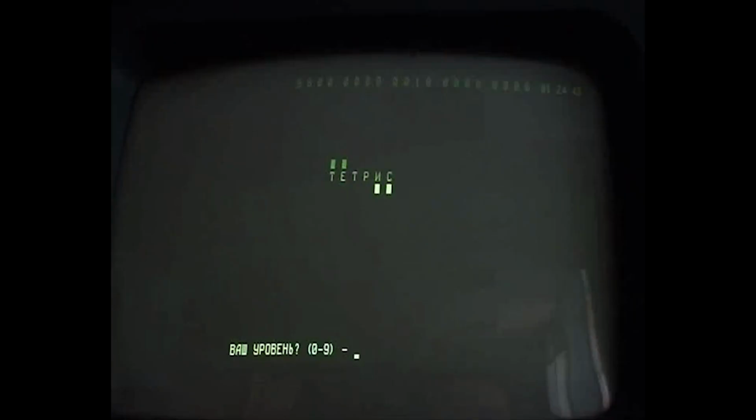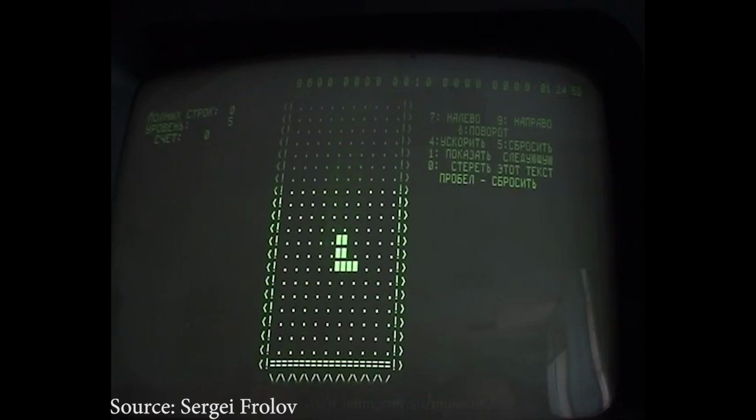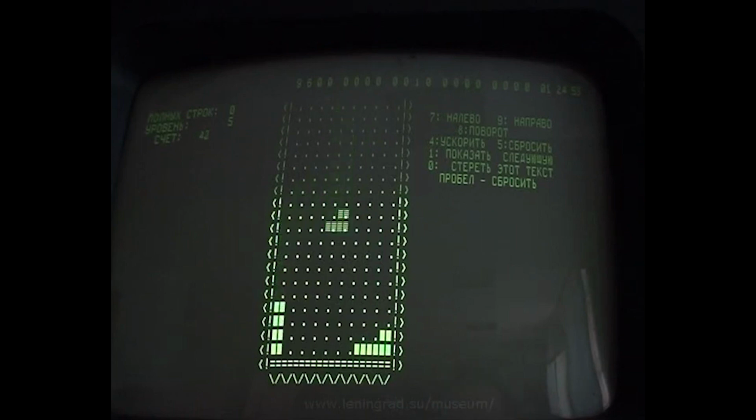In 1988, Nintendo had a huge history with rights disputes and lawsuits in regards to Tetris, leaving Atari with thousands of unsellable copies of the game flooding their warehouses. But that will be a video for another time.